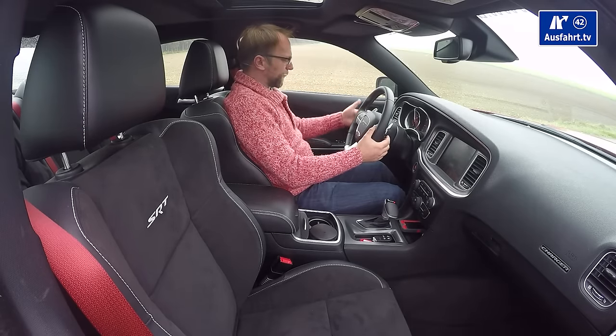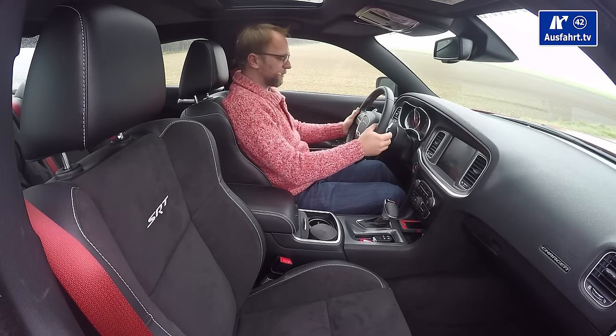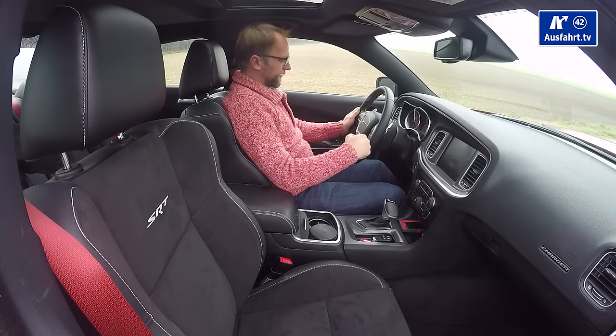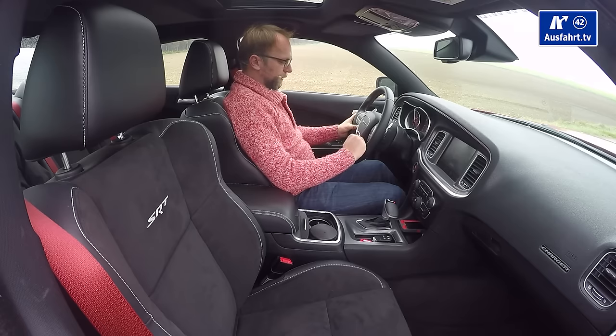I haven't figured out what the one on the left side is for. The right side is to switch between the different sources of the Uconnect infotainment system. We have a lot of buttons on the steering wheel as well, so it's a multifunctional steering wheel. On the left side, we have the control over the board computer, and on the lower part, we can do voice commands and hang up and pick up the phone.